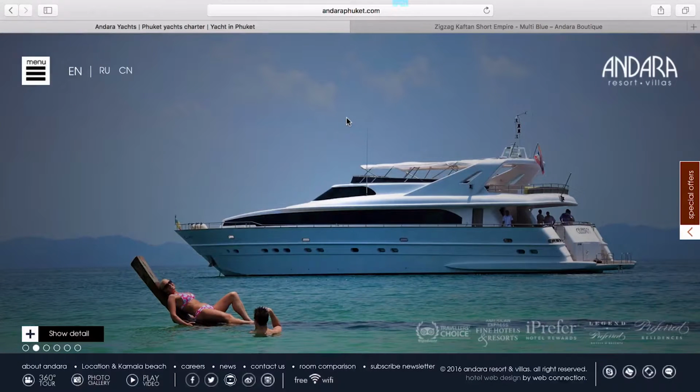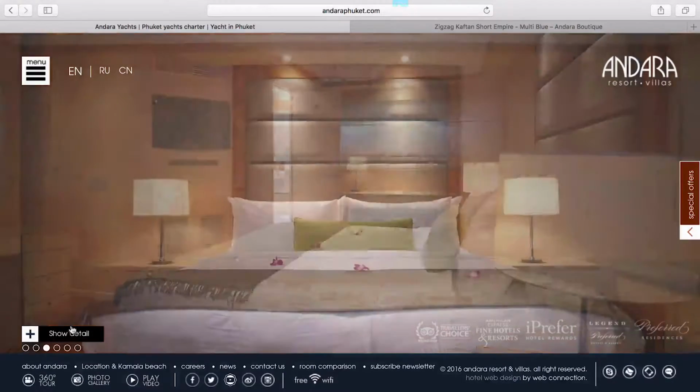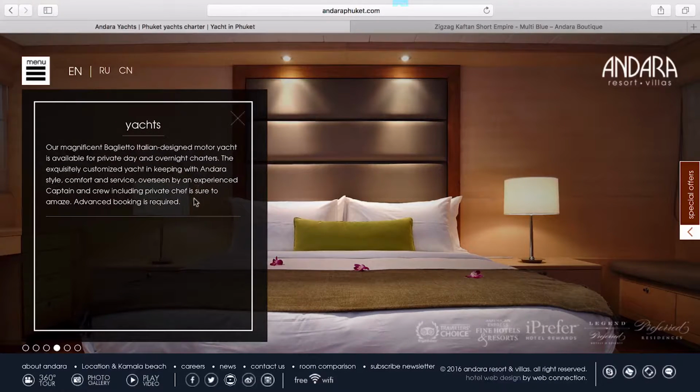Okay, I've clicked on Yacht. I'm looking at what appears to be the Andara Yacht, which is fantastic, incredible. But all I can really see are these images of the yacht, which look great, but click on Show Detail. That's all the information I get.